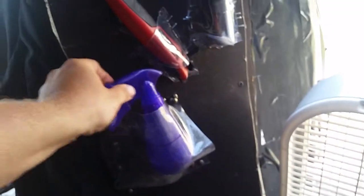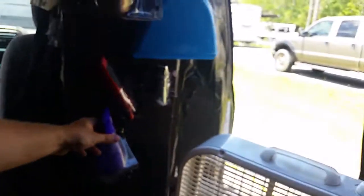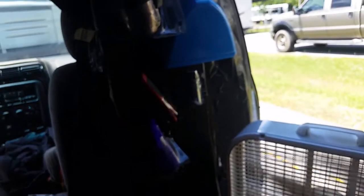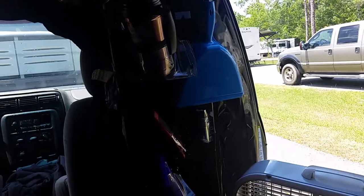This spray here is right now just water. I was sitting here just doing this, and it was actually getting on me a little bit and cooling me down, especially with that fan blowing. Sometimes I think maybe I don't sweat as much as I should.